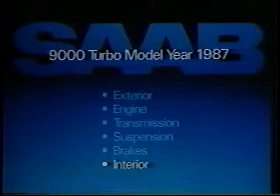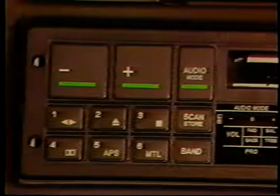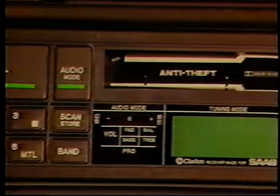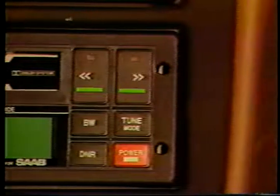Leather is now standard upholstery on the seating surfaces of the 9000 Turbo, and fog lamps are also standard equipment, and the switch is pre-mounted below the headlamp switch. The radio is the same improved 80-watt Clarion with graphic equalizer and anti-theft circuitry that is installed in the 900 Turbo models.